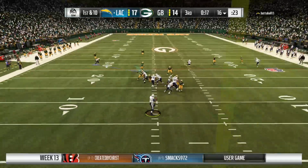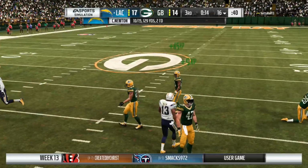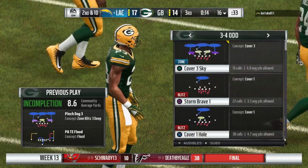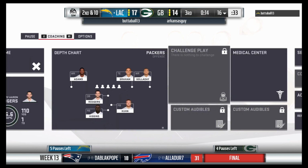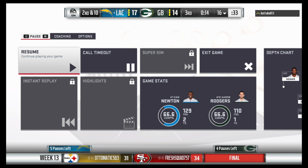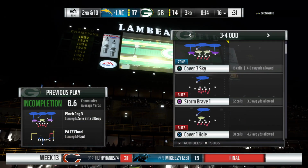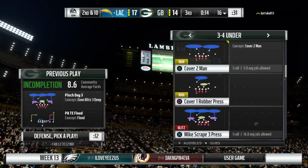They go play action here on 1st down. All incomplete. A turnover would have really helped there. Almost intercepted. Instead, it's just 2nd down. Still searching for that first interception in this game and down on the scoreboard. Remember, they won last week, and a big reason why they had 3 picks.